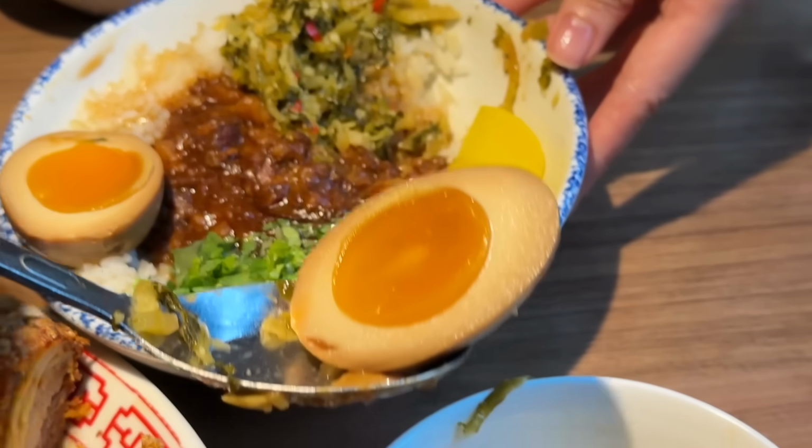The egg is also perfectly jammy. This is a solid bowl of lu rou fan, and I've had a lot in my lifetime. I feel like everything was really good.